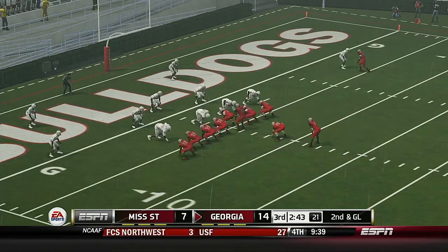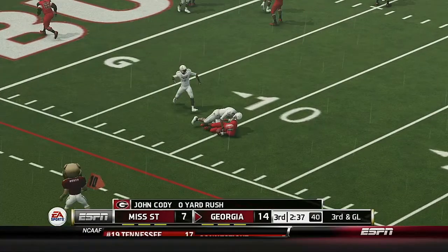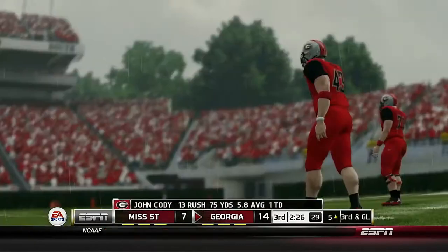Up 7 points. On the ground, and he won't get back to the line. Well, give the defense all the credit here. They had that one snuffed out from the start. It could have been an even bigger loss.